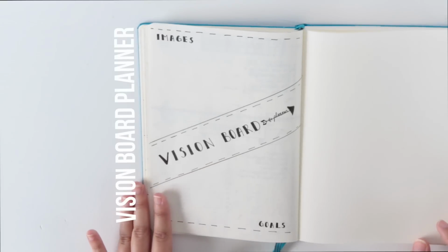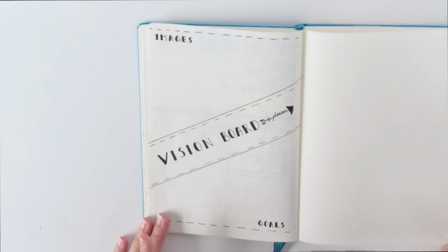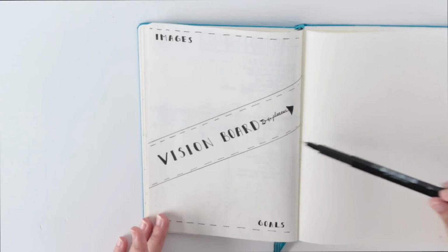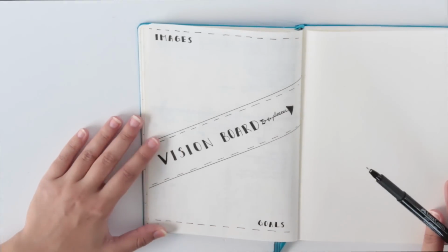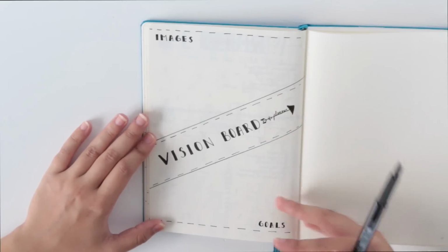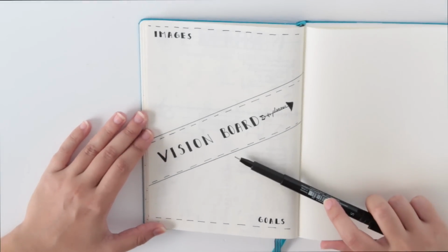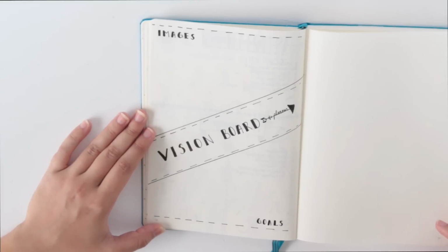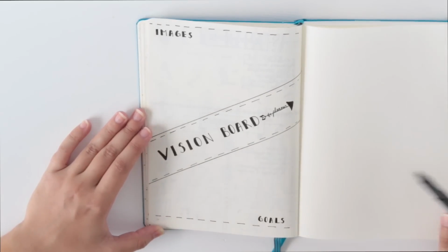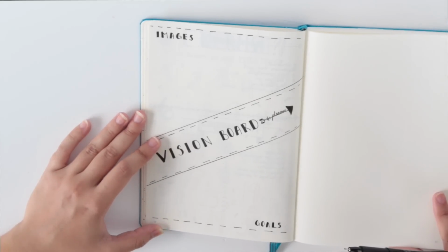The final page is my vision board planner. I've split up this page into two categories, images and goals, in which I want to write down all the images that I want and the goals that I have, so that when I update my vision board next, I have something to follow to make the process a little bit easier. I love my vision board. I think it's a great idea for everyone to have a vision board, because it just reminds you every day of the things that you want to get done and accomplished, so that each day you are doing something that gets you closer to your goals.